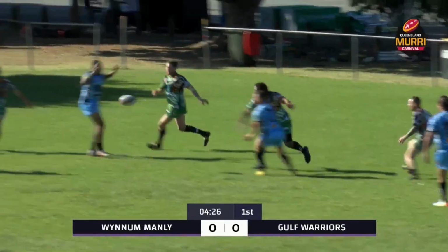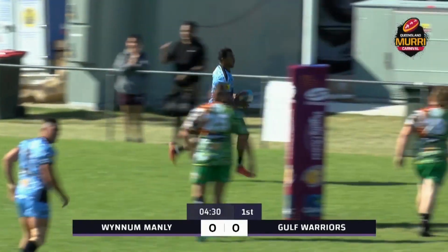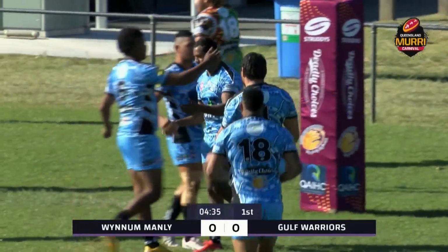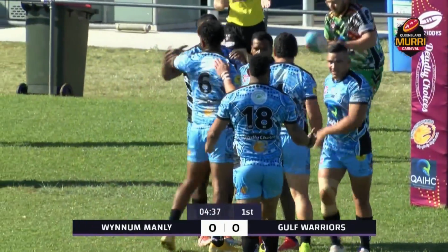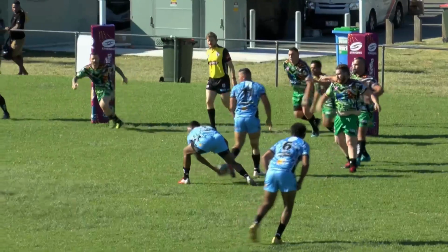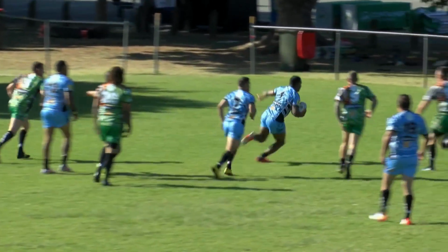Ooh, catch and pass, and he got that one. A nice little gap going through there, and well done. First try there, going to Rosendale. Beautiful bit of play there. Showed some great feet too. After it looked a little bit messy, the half back there fell over, but found Rosendale with some great footwork to slice through that Wynnum defence. Maybe the falling down was part of the plan.